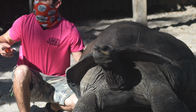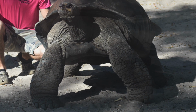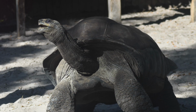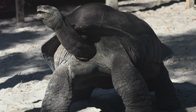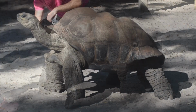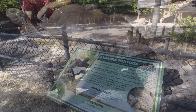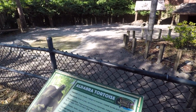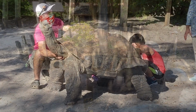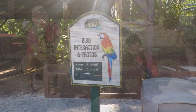This tortoise used to belong to a circus and is now a resident of Sarasota Jungle Gardens. Sarasota Jungle Gardens is home to more than 200 native and exotic animals, and many are rescued or donated. Just like this tortoise that's receiving so much love. I've never felt on a shell this large. I used to have red-eared sliders as pets, but that was years ago and they were small. So I would love to experience this animal interaction on our next visit.